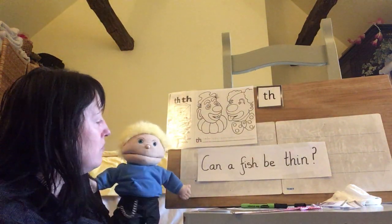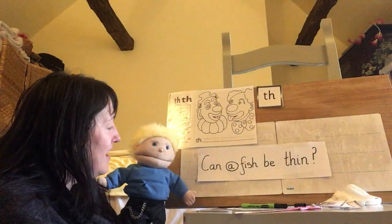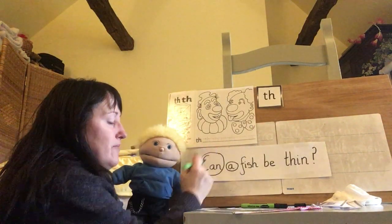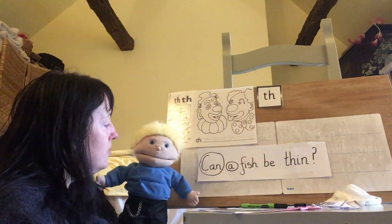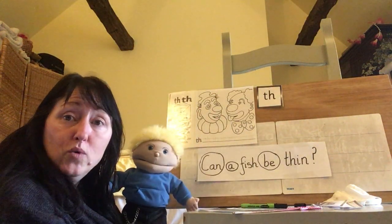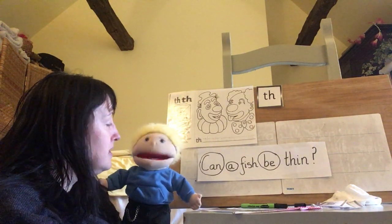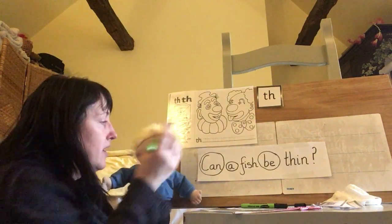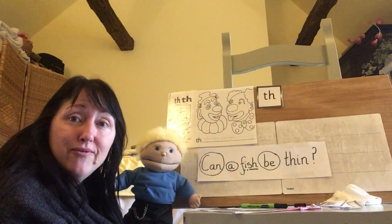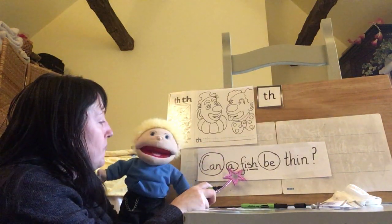Right, so, Fred, first thing we need to do is, can we spot any key words? Yeah. Okay, what have we got? We've spotted ah. Anything else, Fred? Can. We've spotted can. Anything else, Fred? B. We've spotted B. Right, got a couple of words we need to work out. And what do we need to do, Fred? Phoneme buttons. Okay, I'm going to put one under there, and we've got a digraph there as well. That's two letters, one sound. Okay then, Fred?